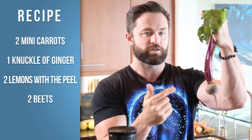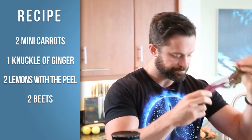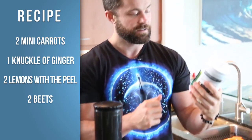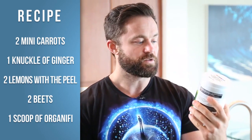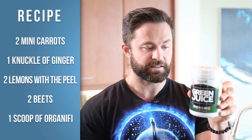Did you know there's actually more nutrients in the beet greens than there is in the actual root? Pretty crazy, right? So we got that. And one of my personal favorite whole food supplements is this gently dried green juice, coconut and ashwagandha infused. I'm gonna put some of this in there as well.